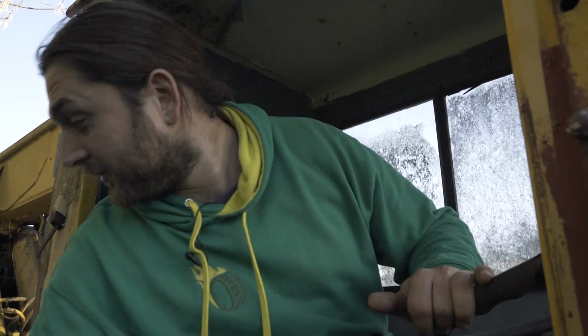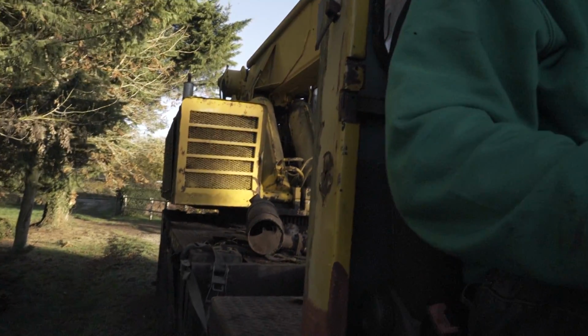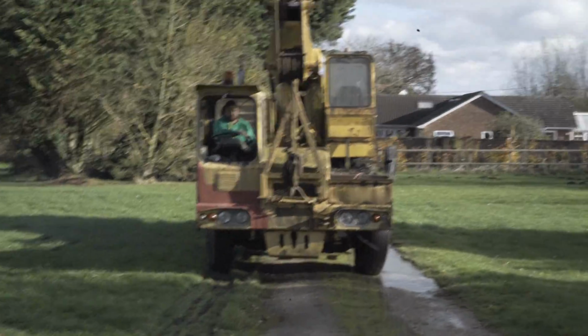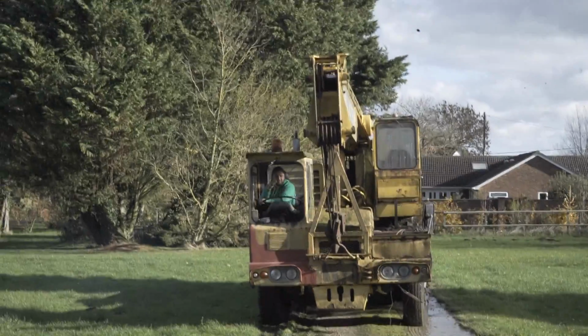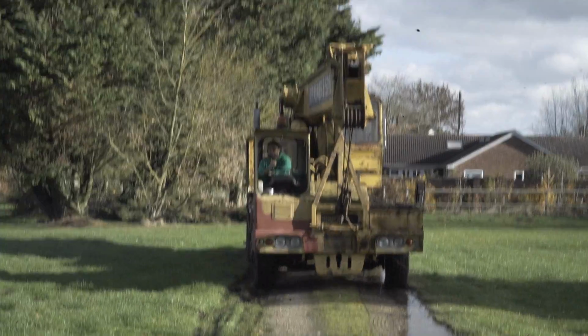I can see nothing in here. When I've got the door shut, I can see nothing. At this angle, I can kind of see where I am. The rest of the time, it's nothing. Trying to place myself on the driveway here, I've made a terrible mess of the grass. An absolutely terrible mess. And I drive lorries for a living, and I've got no idea where this thing is.